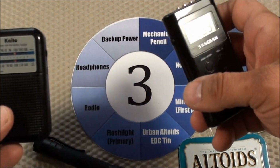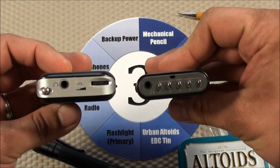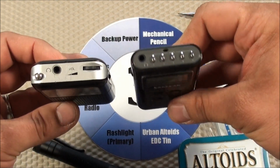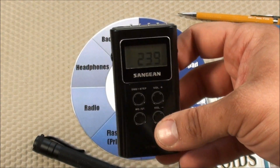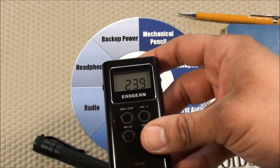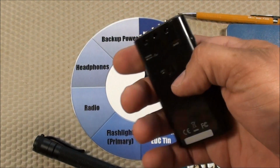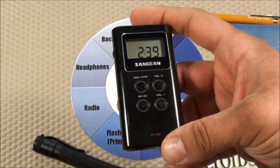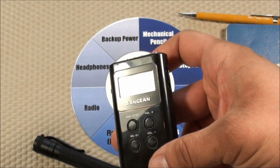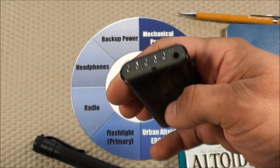As you can see, here's the Kaito KA200. If you want a little size comparison, you can see that the Sangean's thinner, it's about the same length, same kind of battery type, and it has a lot more capabilities and a better signal. It doesn't have an external speaker on it, but I don't mind because I always use headphones when I'm carrying this radio. It also doesn't have a NOAA weather band, but for EDC purposes, listening to AM and FM radio, I listen to a lot of sports talk radio. This is the one that I want to carry with me.